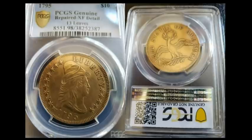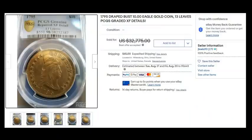Again, this is an incredibly tough coin. It's the 13 leaves variety, very low mintage. And even in problem states, these earlier, late 1700s, early 1800s US type golds are just hard to find, and they're being scooped up left and right in any condition. Now, this one right here, 13 leaves variety. The best offer was accepted somewhere south of $32,775. This one was sold by J. Lewis 90, a little bit newer seller in the mix. But yeah, great looking coin. Again, if you are an early gold collector, this one probably fits right in there.